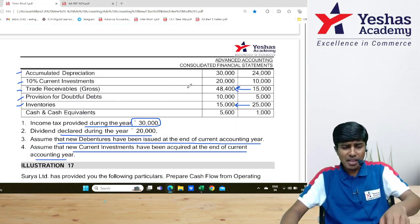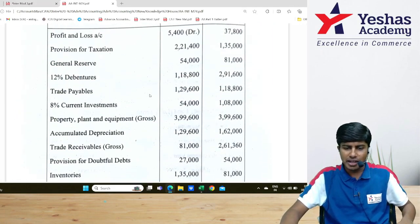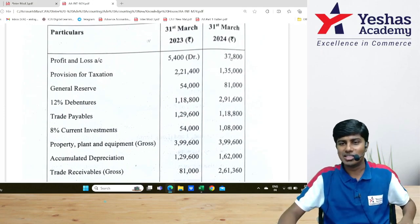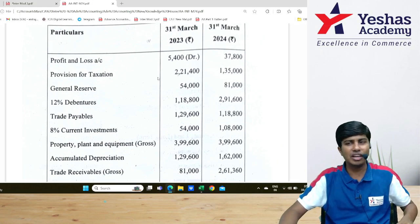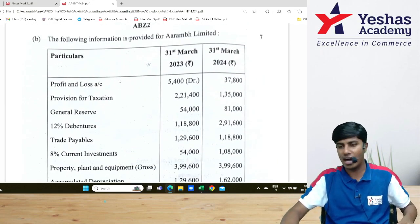And we have P&L opening debit, closing credit. P&L opening debit, closing credit. Now tell me, is the paper very difficult and different? Definitely no. However, let's solve this question. Let's get started in the books of RM Limited, question number 3B, 7 marks question.